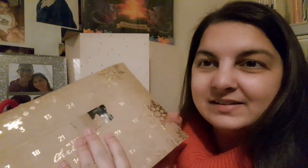Right, so day 1, and these are all little stars. So let's tip that one out. Oh, that might be gingerbread. What they have done is actually given us a list of all the scents for the month. So the idea is that you melt a star a day.